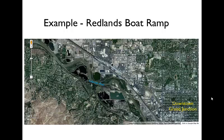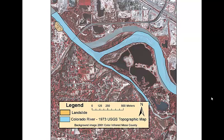bend right here. Here we are at Colorado Mesa, and this is the Colorado River flowing from the bottom right to the top left. And there's this meander bend here at the Redlands boat ramp. And the blue outline is the digitized channel from the topo map, which is from 1973. I love to use this as an example for students of how you can't trust that a river is always going to be in the same place on a map, and thinking about the fact that these topo maps that we use are not necessarily recent.